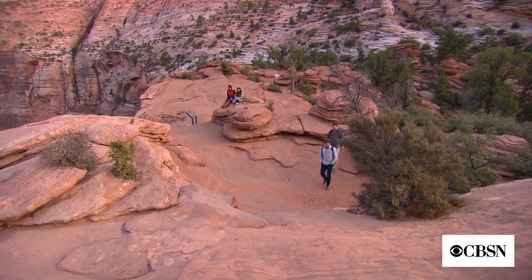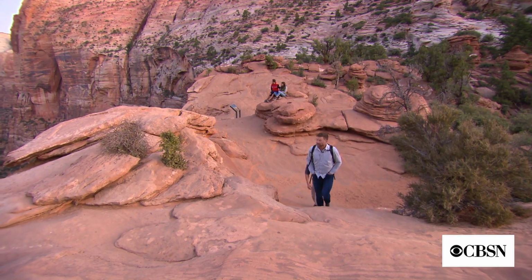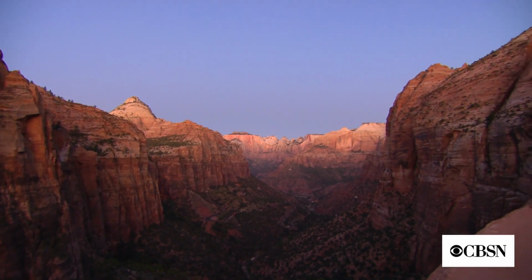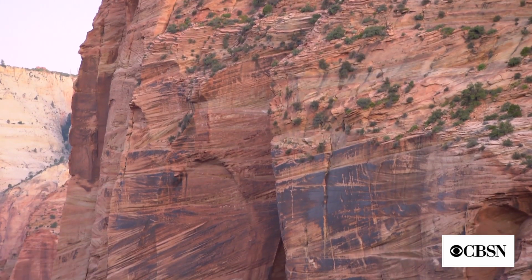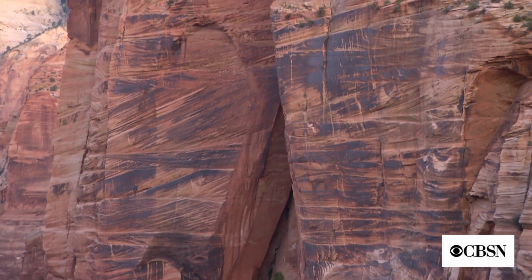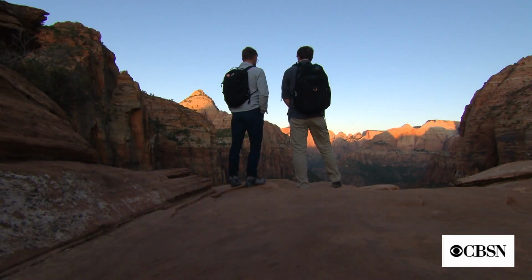We are headed out here to Canyon Overlook, looking down Pine Creek Canyon. Our trip to Zion began at the park's awe-inspiring Canyon Overlook. You've got 9 layers of geology. You are looking at more than 250 million years of history from top to bottom. When you come through the entrance of the canyon, it's just like, wow, what planet are we on here?